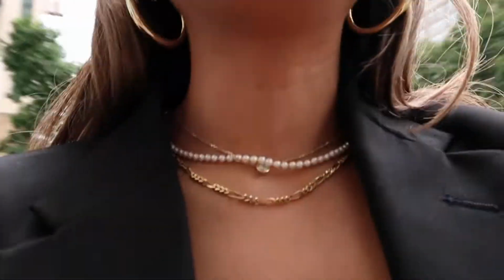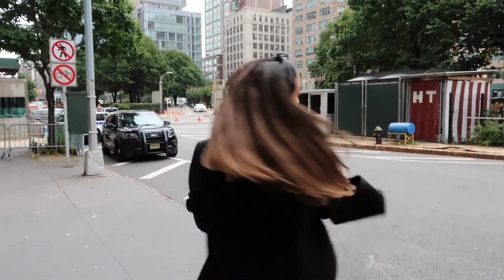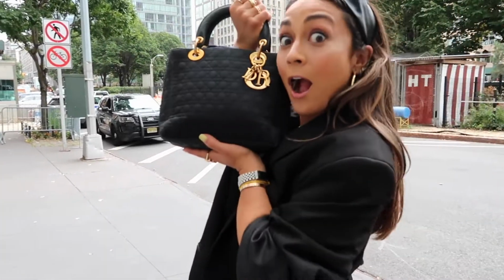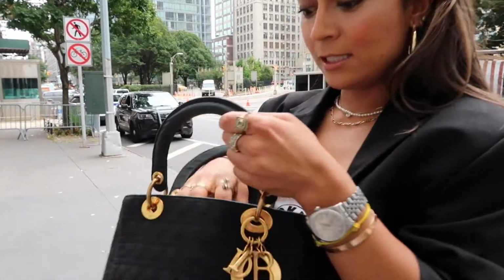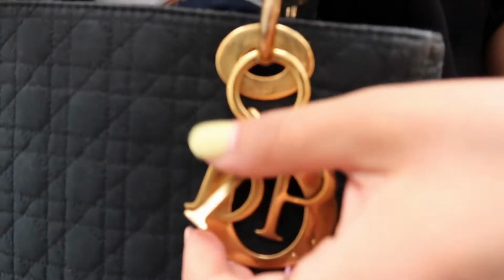Oh, Mom, can you hold this so we can share what I'm wearing? It's my first fashion week look. What do you guys think? I'm wearing a Walmart blazer, my mom's Christian Dior bag. Vintage. So good. This is a Princess Diana bag, right? Lady Diana. But it's gonna get focused. You're moving too much. Sorry.